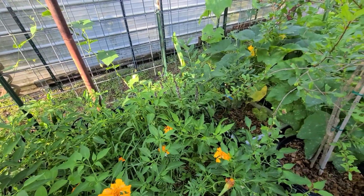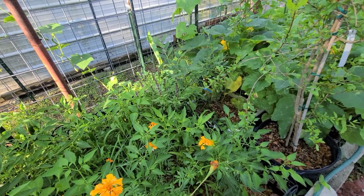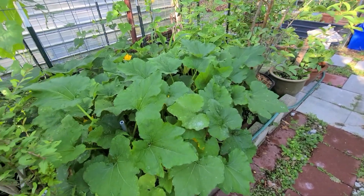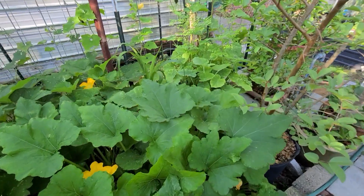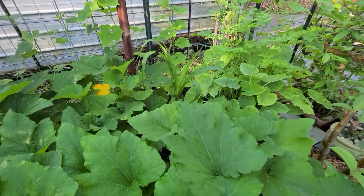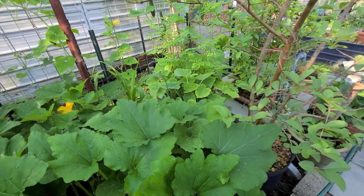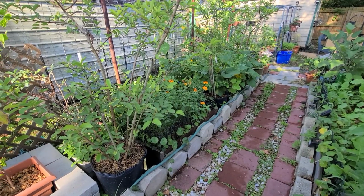Basil's flowering. She's been picking the flowers off of those so that it doesn't go to seed. The zucchini is taller than ever. She's going to be trimming that back today. I feel like that might be a corn plant back there. I think it is. Now I backed up a little bit just to give you the full view of this side.